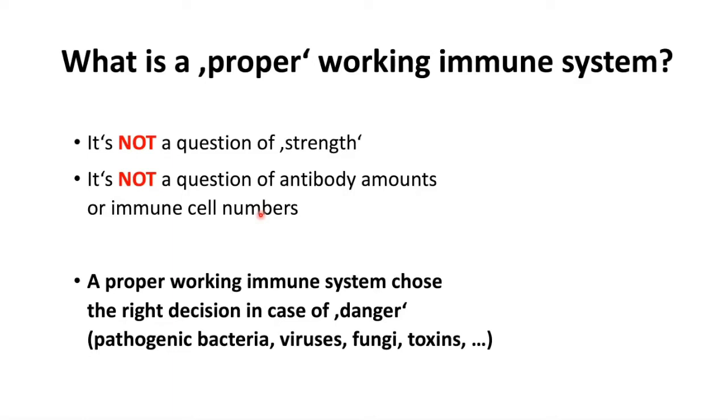And it's also not a question of mere antibody amounts. Having more antibodies doesn't necessarily mean that a calf is more protected or healthier. The same applies to immune cells. It's not a question of immune cell numbers in the periphery. In contrast, a proper working immune system always chooses the right decision in case of danger.